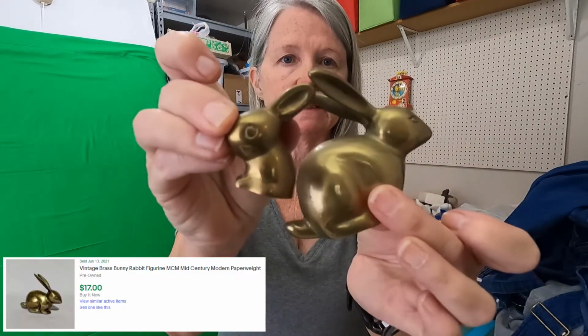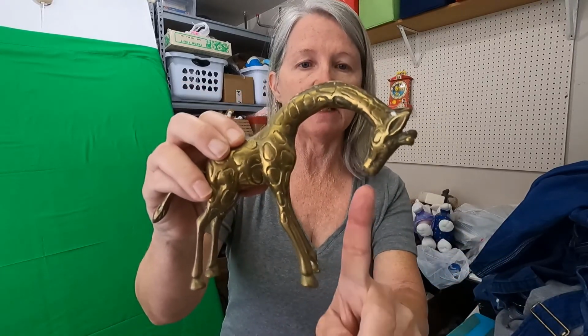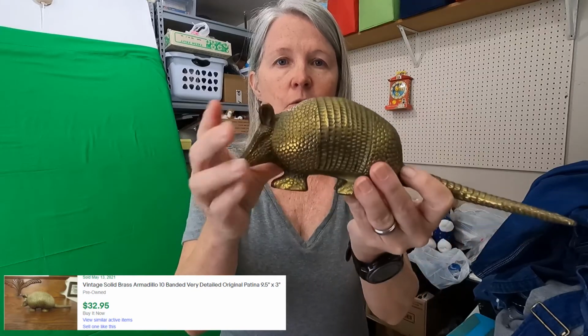And then a couple of little bunnies. I thought they were cute. I don't normally get these figures, so I'm not quite sure how the figures are going to do. Little giraffe. There might have been a baby and I didn't see one, but I'm not sure. And then this one intrigued me the most. It's a big old armadillo.